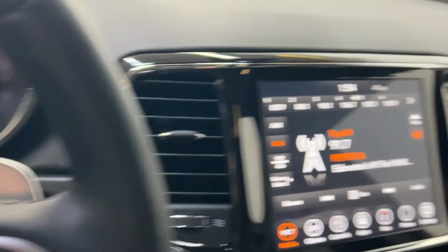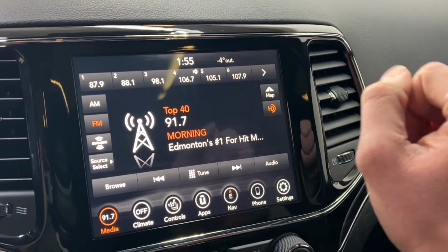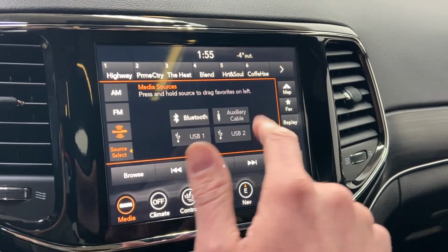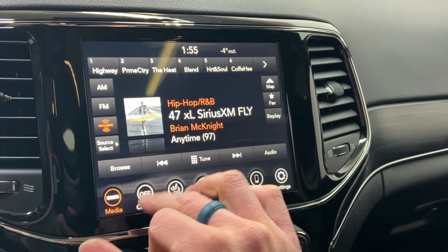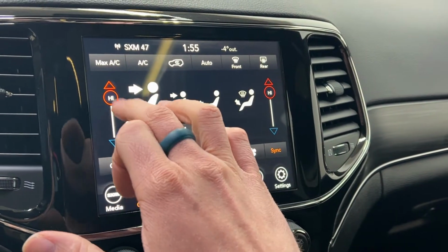Now moving over to the infotainment screen, you do have the awesome Uconnect screen. The Uconnect screen is super responsive, which is super nice. You have your AM, FM, and Sirius XM radio. You also do have your USB and auxiliary USB 1 and 2 and auxiliary. You do have the climate control here, so you can turn on the climate control and change the dual zone climate control from the screen here.